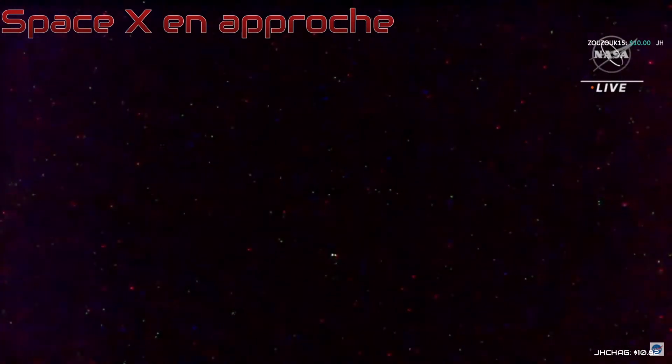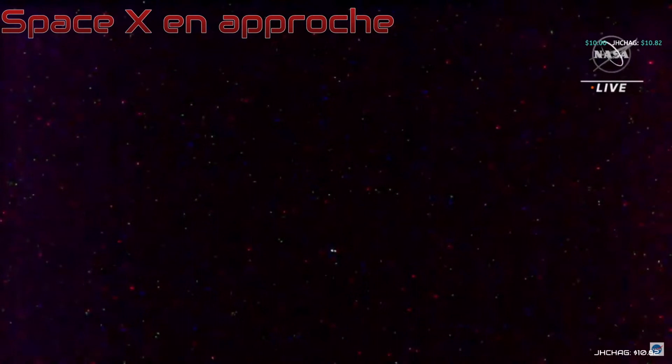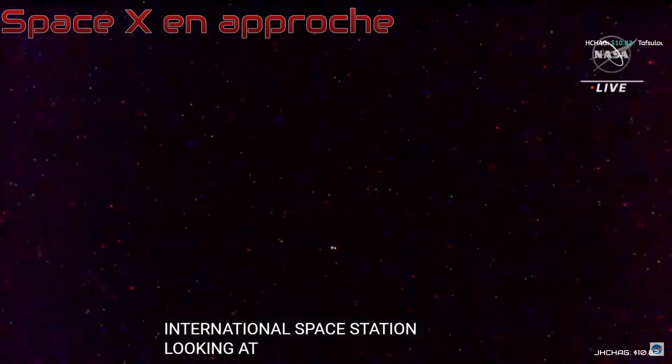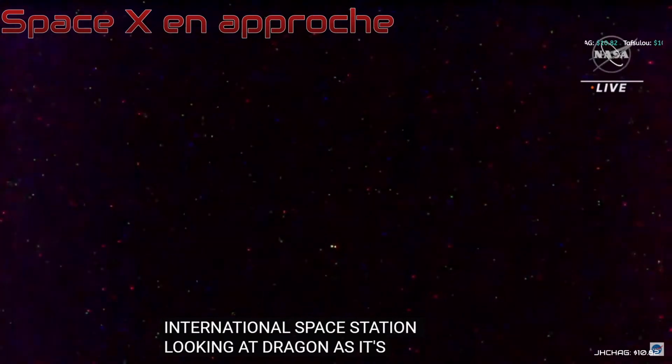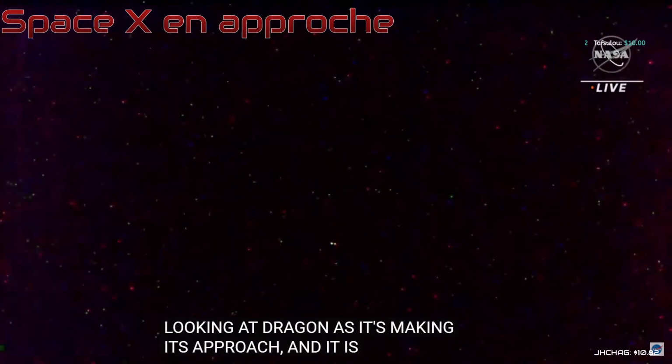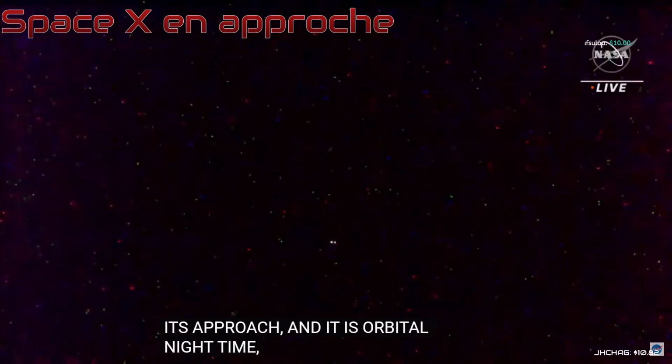We got the view from the International Space Station back, looking at Dragon as it's making its approach. And it is orbital nighttime, so the background is dark, but you can see that blinking light on the screen. That is Dragon in the distance.